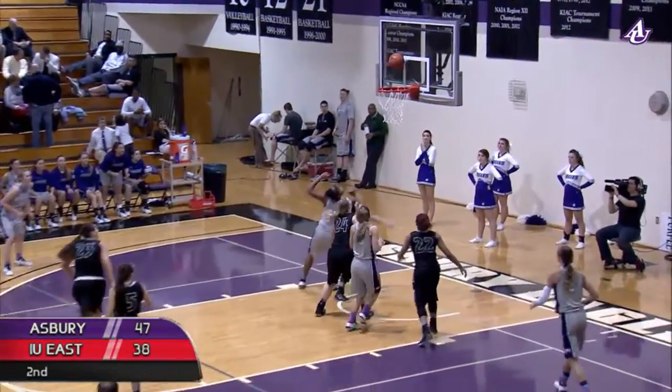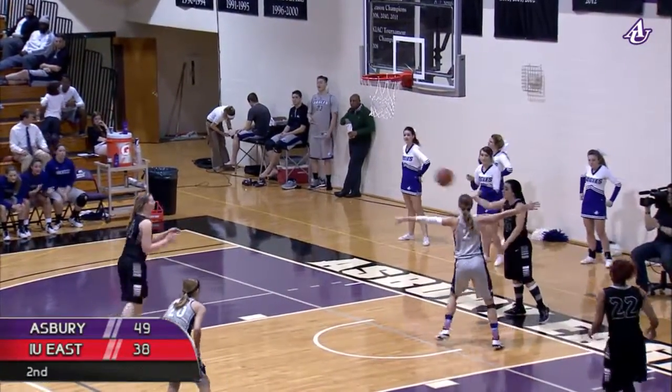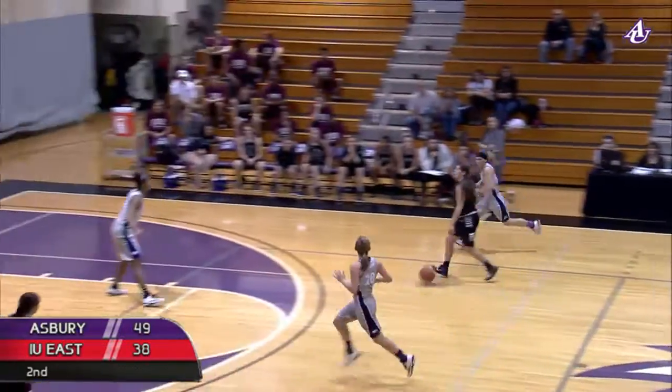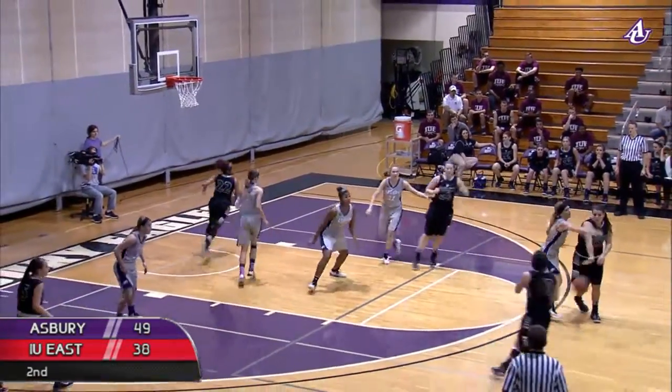And there's Fletcher with a nice pass to Whiteside, puts it up and good. Nice read from Katie Fletcher there. You can see Khalid Whiteside down there under the basket, wide open. And here's Mackenzie Campbell pushing the offense, and she slows down. Good defense from the Eagles.